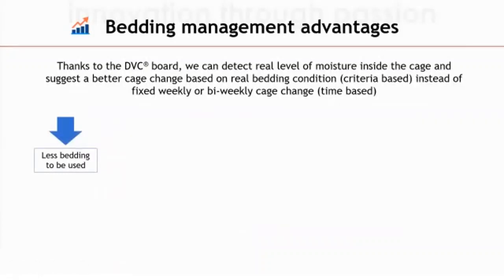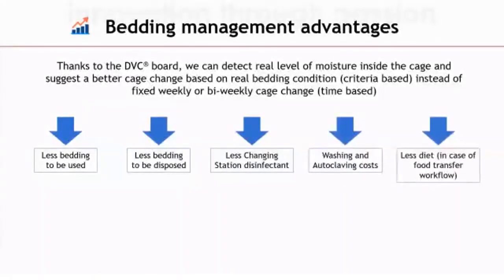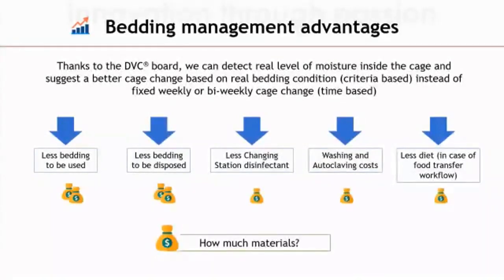Because it allows us to, one, use less bedding because we are performing less cage changeouts, less bedding disposed, less chemicals because you are now processing less cages. And also, due to less autoclaving, it helps you save energy. This also helps reduce the food within the cage wash area when they're dumping, or in the animal room when they're dumping the cages during cage changeouts. But now let's see what all this really means in material.